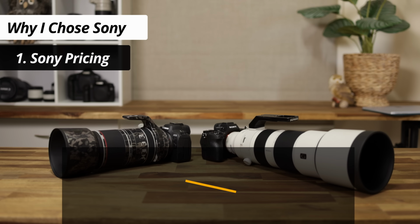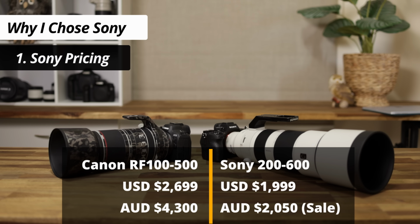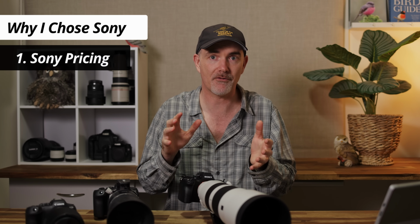In comparison, this Canon RF 100-500 cost me 4,300 Australian dollars. So this lens was less than half the price. This is $2,000 more, which we'll get to a bit later. So price was definitely the first factor.